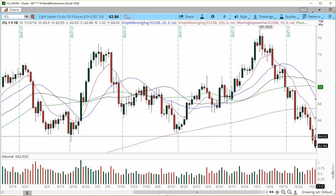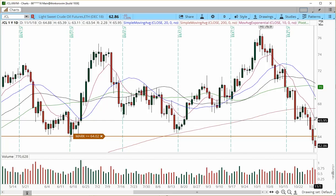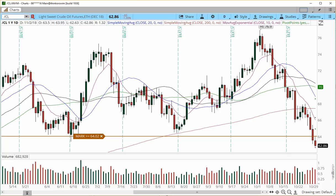Over $64, the price may continue higher into the 66. This is going to be the target zone. $66 is going to be the area. Now, if we accelerate to the low side, we need to see a clear break of $62.60, and then we may go into that 61.80 to the 61.50 zone. Okay, so this is oil.